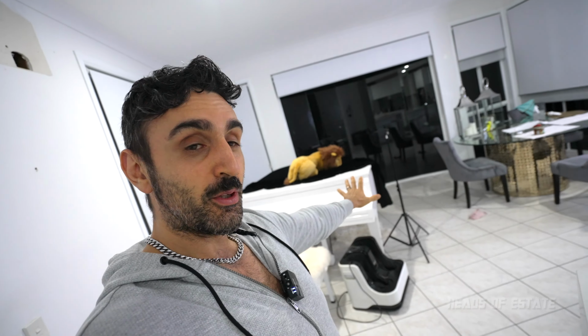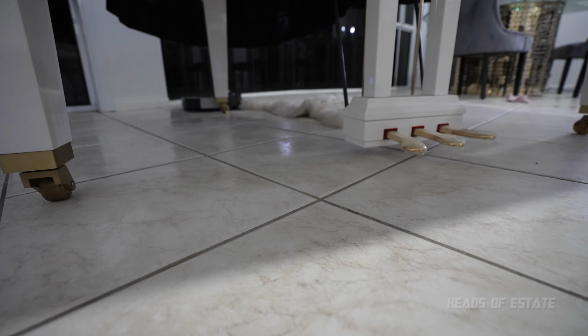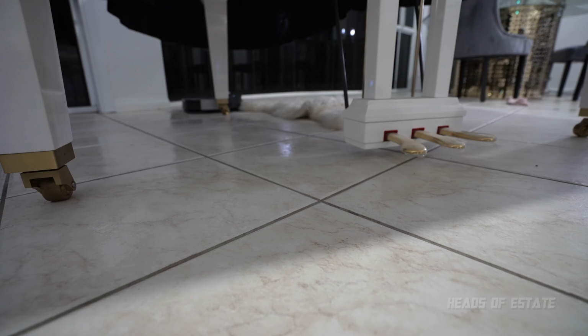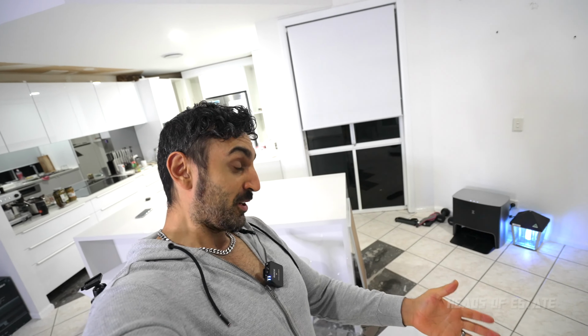So I put a little stand, a little obstruction in this way, blocked its path, and it managed to see it. And it just came back out again, so that's pretty good. So it was out and about doing a bit of work. It was doing well around the piano.